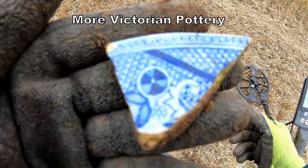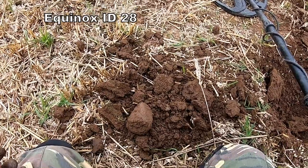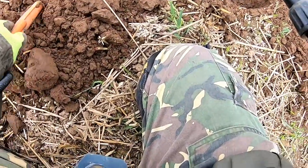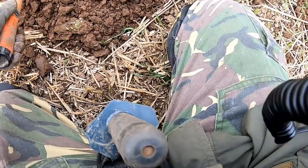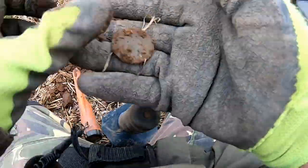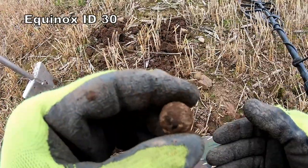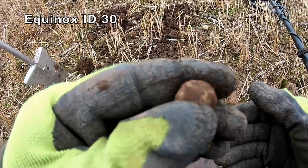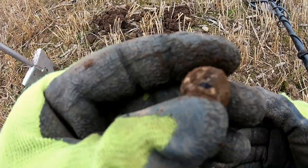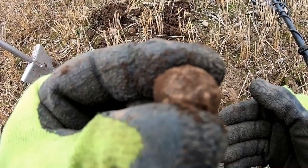Very nice. Blue Victorian pottery. George III halfpenny. I think that's the biggest musket ball I've found so far. It's a big one, is that? From a big musket rifle.